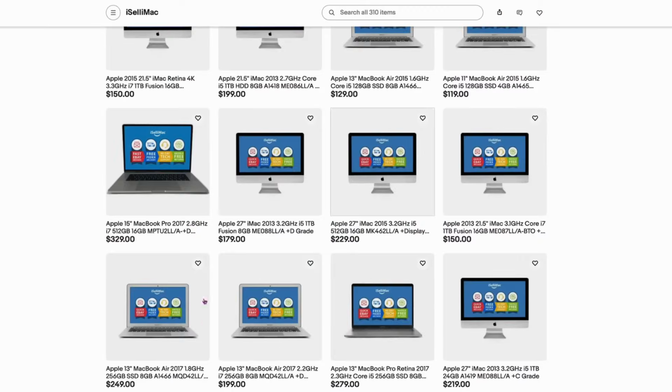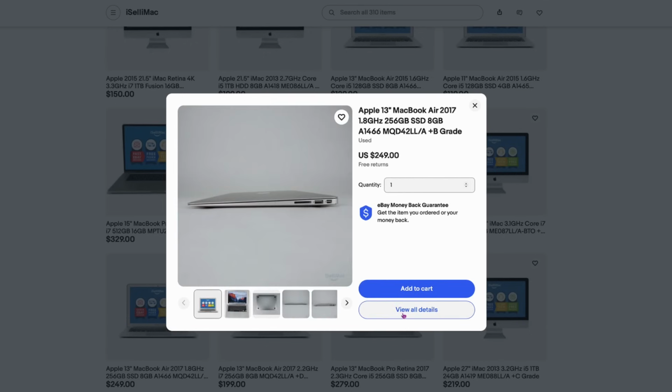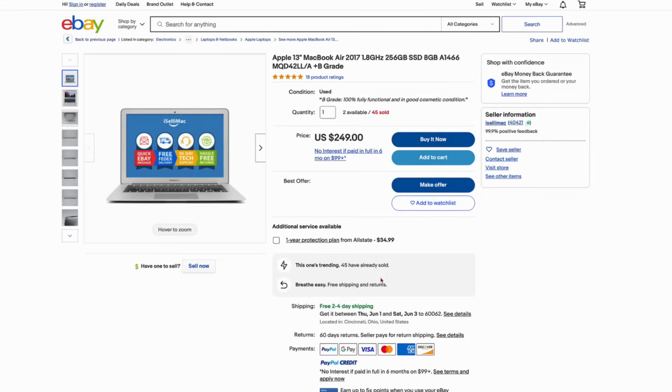And again, I'm not being paid by them or anything like that. I just bought a lot of systems from them. So let me just pick one out, just a general one here. I'm gonna pick this listing right here. The reason I like this so much is, let me click on view all details right there. Here's the listing on eBay.